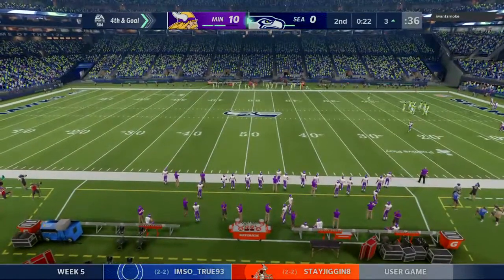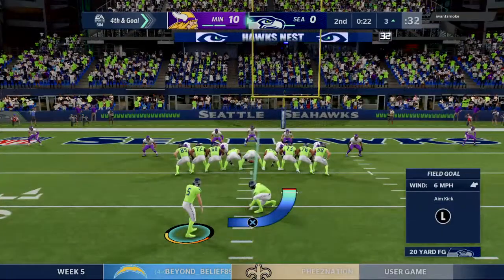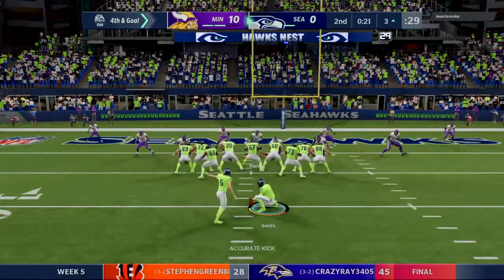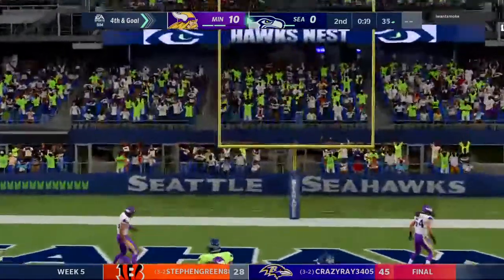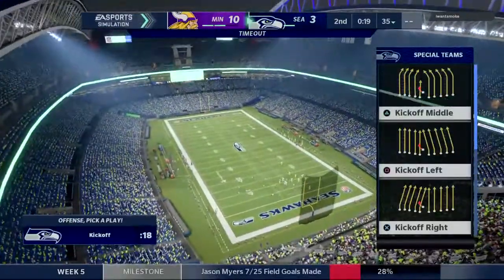half number 1. On comes the Seahawk kicker here on 4th down. It's Jason Myers. From the left hash, should be a fairly easy one here. And Myers able to knock it through. And they get themselves on the board here.